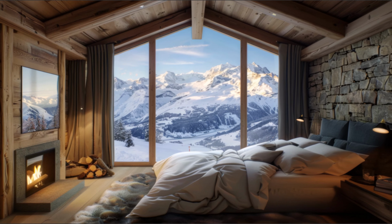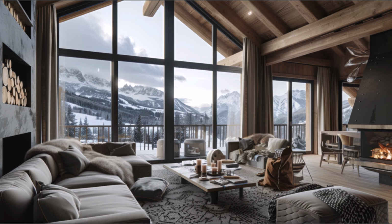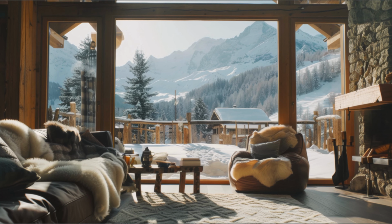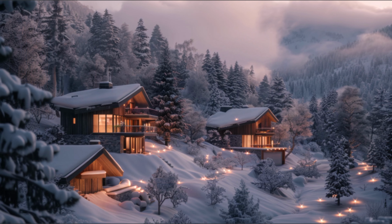No chalet is complete without a fireplace, serving as the heart of the home for families to gather. These fireplaces are typically made of stone or rustic metal, with designs ranging from traditional to modern. They are both functional and a focal point of interior design.